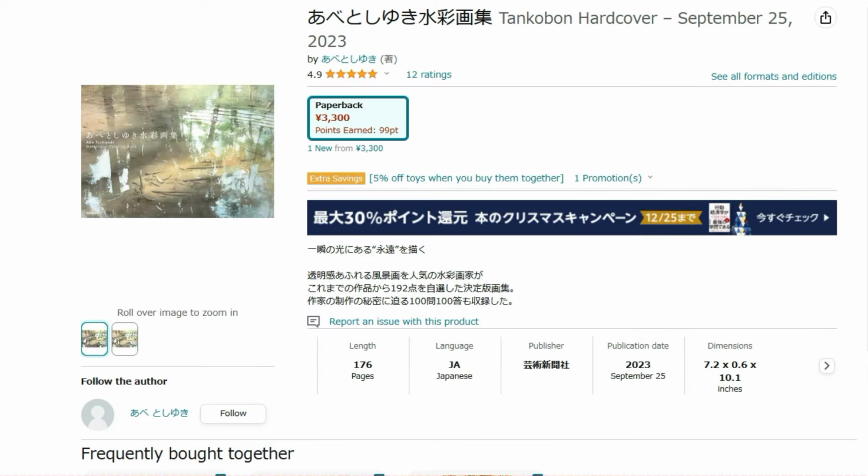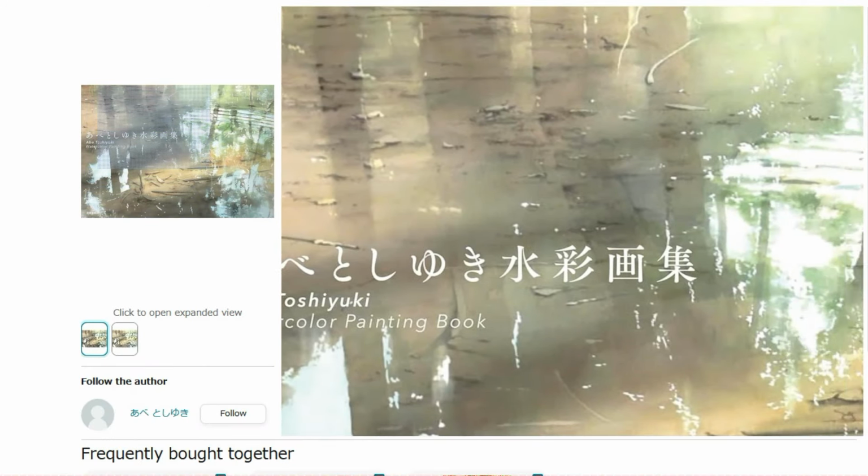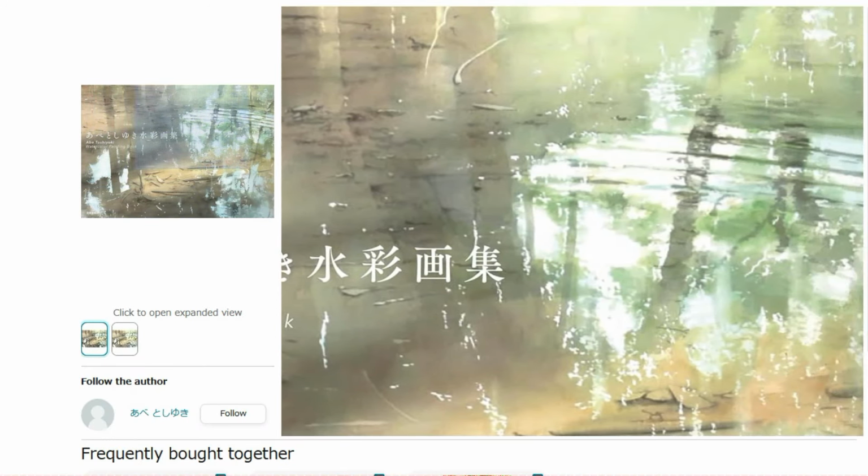My biggest regret is not buying this book of paintings by the watercolor artist Abe Toshiyuki. I browsed through it but decided against it because I'd already spent so much money in the bookstore. But his paintings look almost like photographs but more colorful.